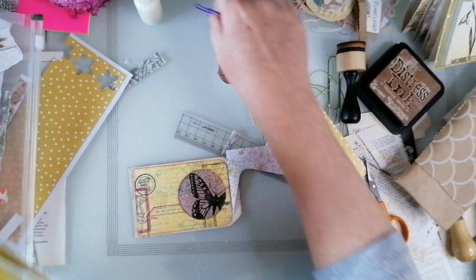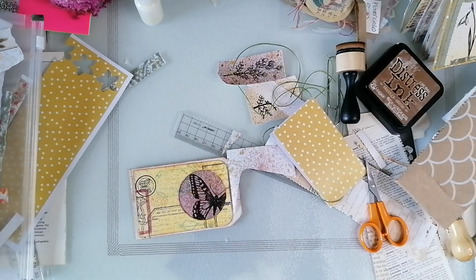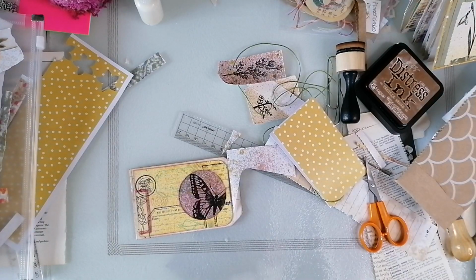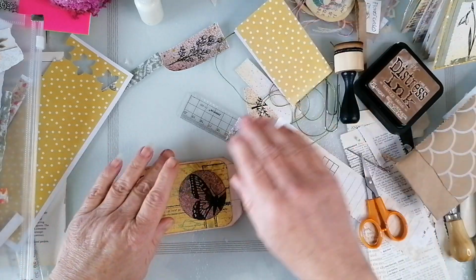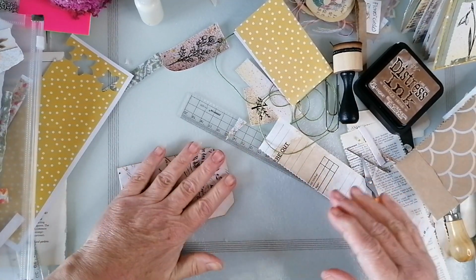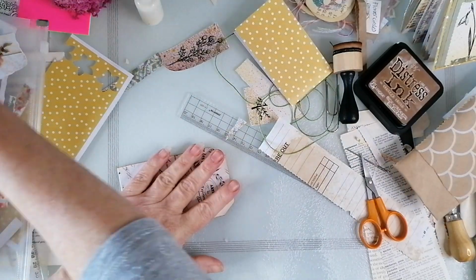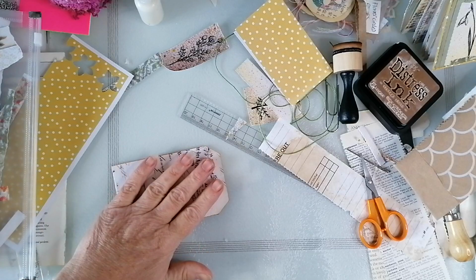Cool. I've been desperate to use that thing. I love that thing. Let's make some more of those, but I'll keep that separate so it doesn't get lost in my ephemera box of shame. Dry flat. I'm just going to put that on top, but it's not very flat.